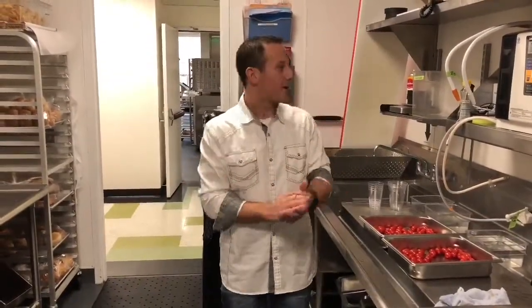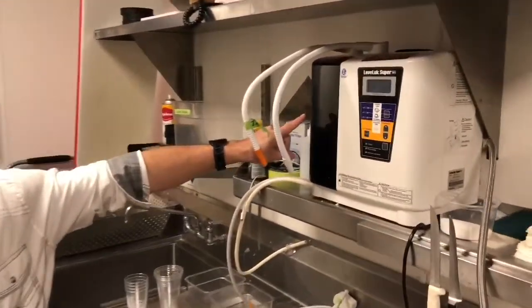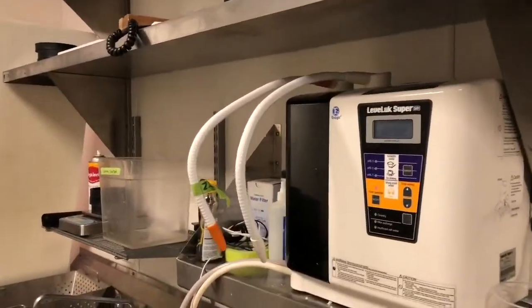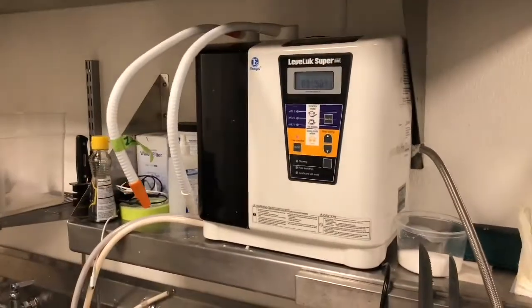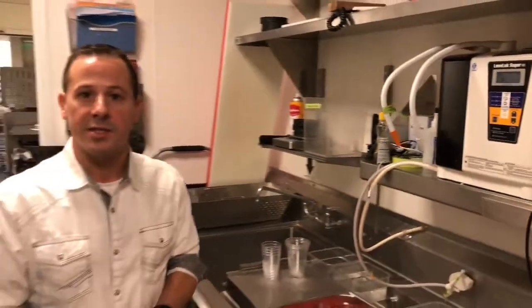Okay, so now we're in the back and we're just going to show you how this technology works. Right here we have the Enagic Leveluk SD501, and this actually produces 7 different pH levels of water that have all kinds of uses, many of which Chef Jason talked to us about earlier.